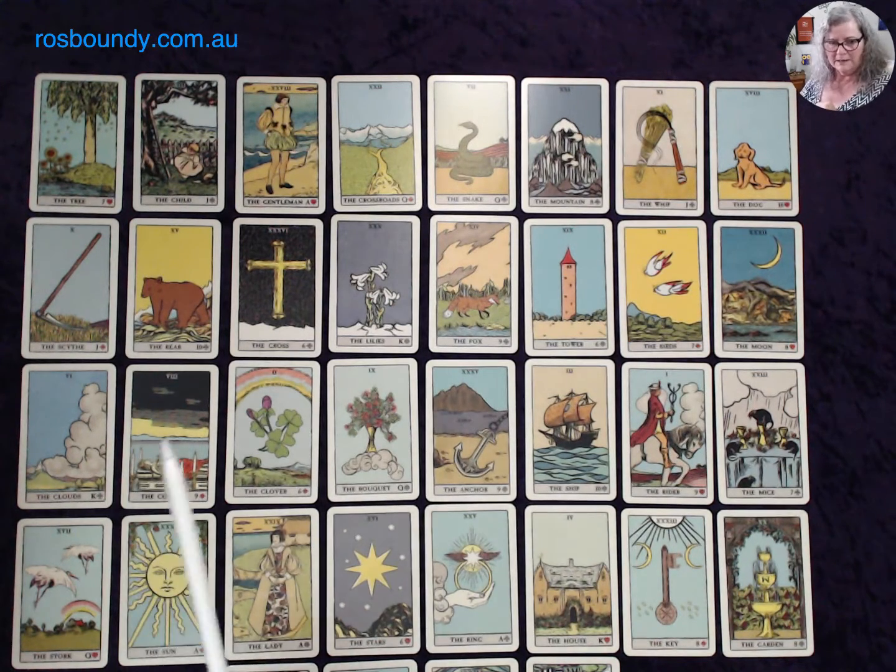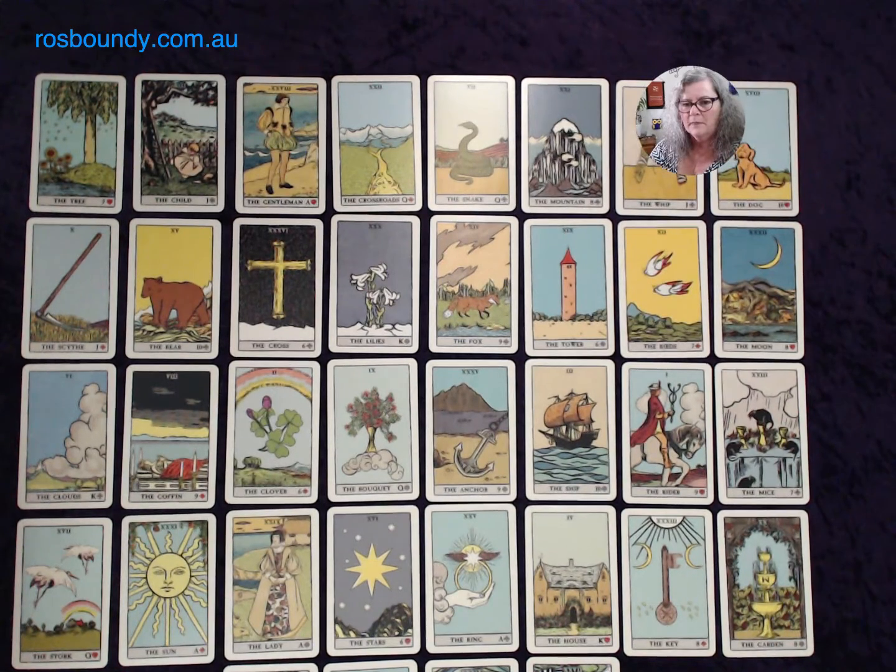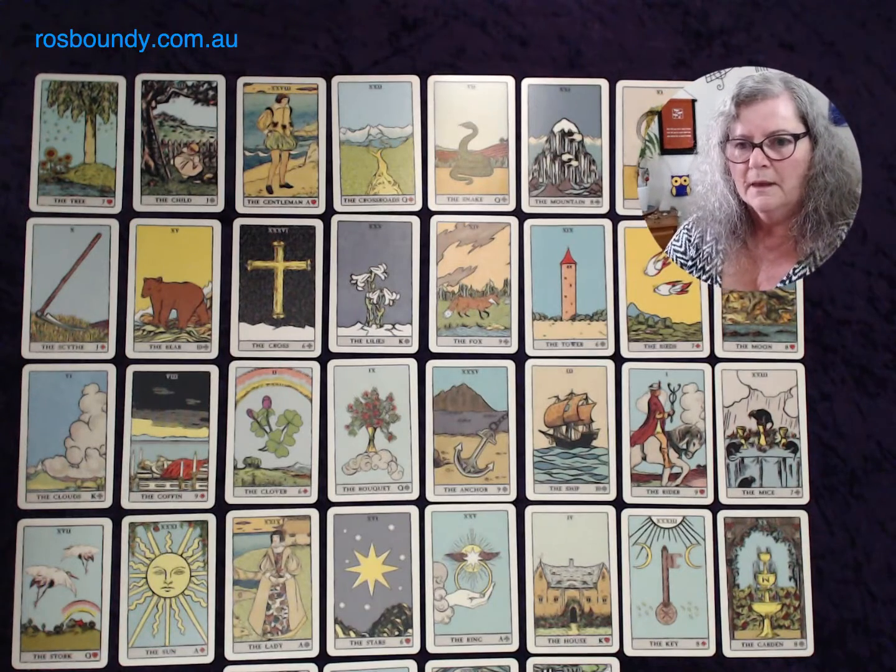But what we have directly around us is positive in the way that we do have the influence of the clover. It is good luck. It really lightens up and brightens up what is our coming forward into the year 2021.